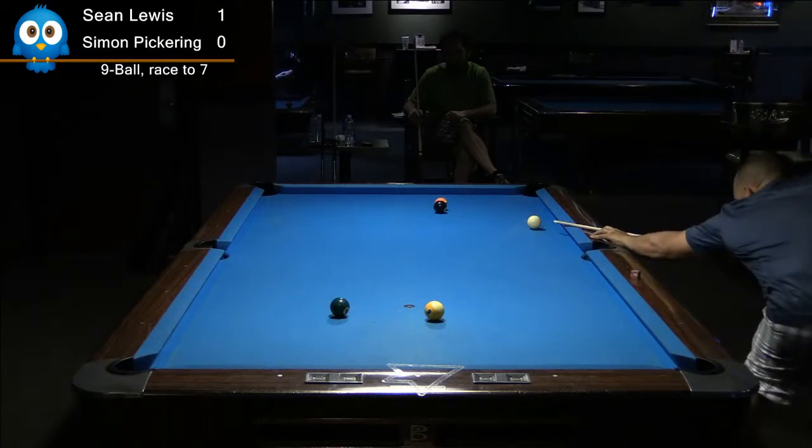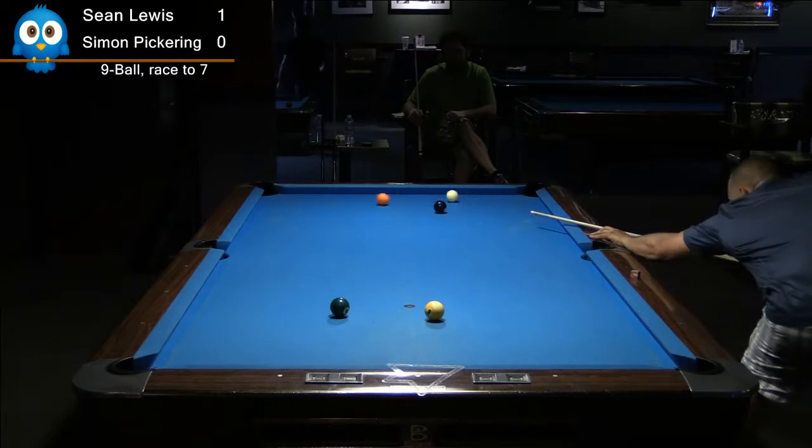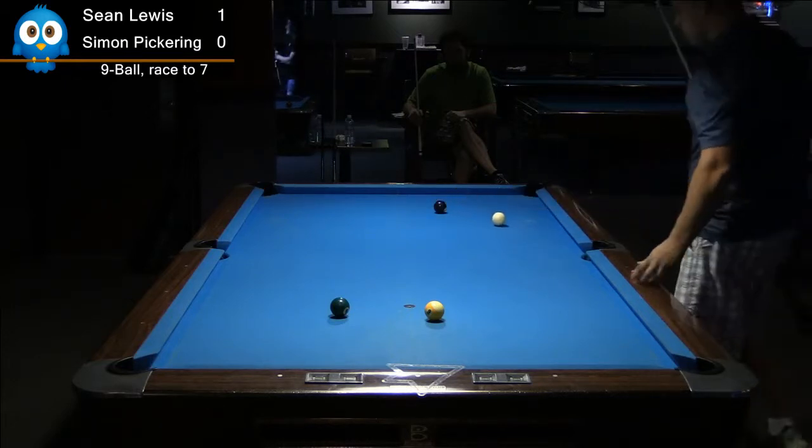So he could do this. It looks like he's going to follow with a little bit of inside to try and avoid. Oh, no, he didn't. Wow.